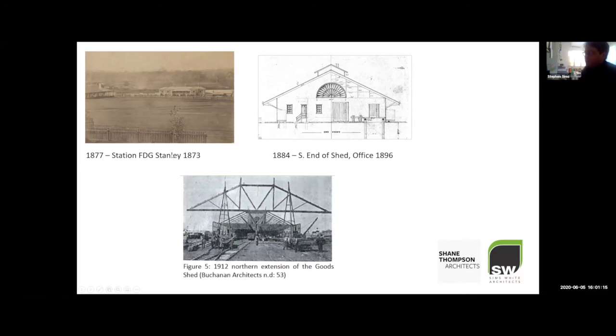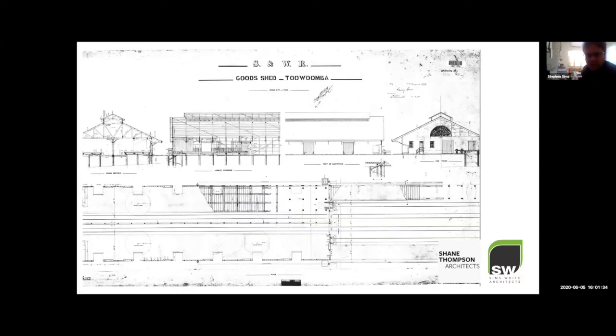The station was designed by FDG Stanley, the colonial architect, and built in 1873. The shed was the second railway shed on the site. It was built in 1884 and then extended in 1912. We're really fortunate. We had some pretty good records on this site, and also conversations with people that have worked there. So we had these beautiful old drawings to work from.